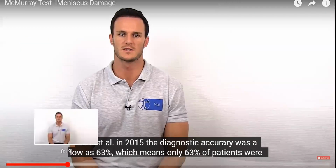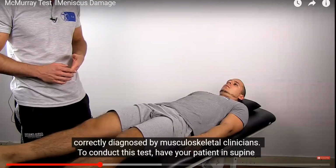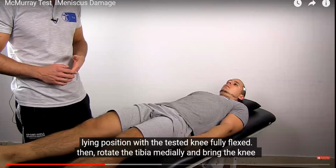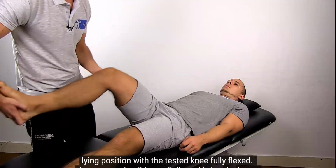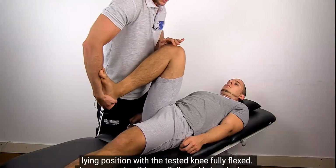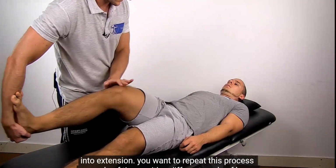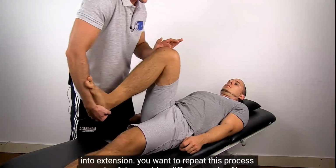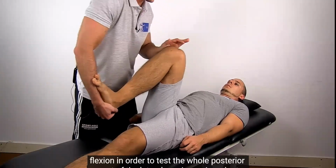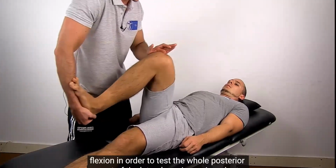This test is Apley's grinding test, performed in the supine lying position. So the patient will be in the supine position, with the tested knee fully flexed. Then rotate the tibia medially and bring the knee into extension. You want to repeat this process a couple of times with a different angle of knee flexion, in order to test the whole posterior aspect of the lateral meniscus.